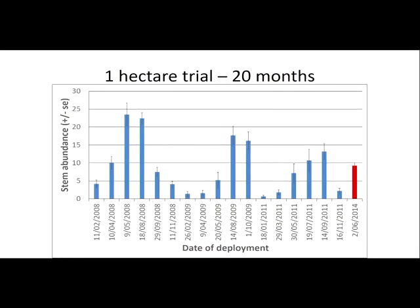But we did go back about a year and a half later and things started to look a bit better. Relatively speaking, the stem density had actually increased compared to most of our small-scale plots. Unfortunately, after this, we were exposed to a major disturbance. I suspect by fishing, because all our marker stakes have been pulled out, and that also damaged a lot of the seagrasses in the plot.